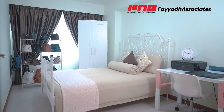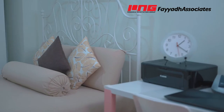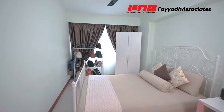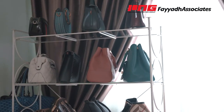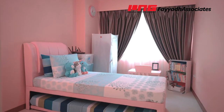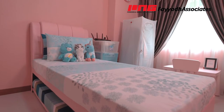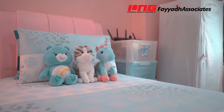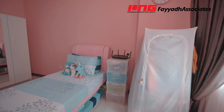Alright, so leading to the bedrooms will be this walkway, which will ensure privacy when you have visitors over to your home. So let's take a look at the very first bedroom here. Both common rooms are of similar size and the size is great. And you can even fit a queen size bed in the common rooms and still have space for your other furnitures like a wardrobe or study table. Currently, there are no built-in wardrobes in the common rooms, so that allows you the freedom to configure the layout of your furnitures. And another advantage is that aircons have also been installed in all the bedrooms.